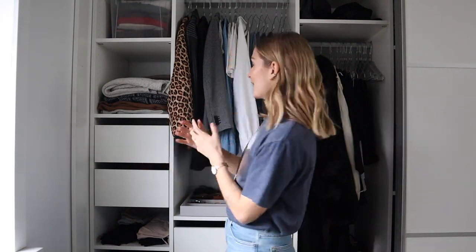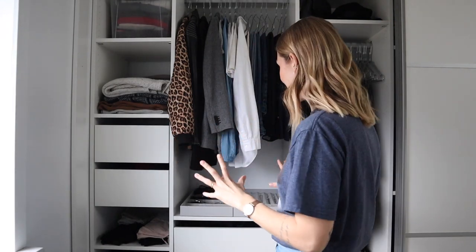I don't like to fuss around with clothing too much. I love personal style, I love experimenting with different sorts of outfits, but I really like to use what I have in my wardrobe first and foremost. So that's sort of the way that I work around fashion these days, or I have done for like 5 years now.